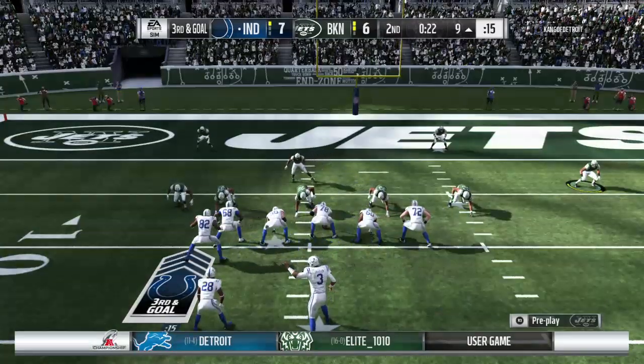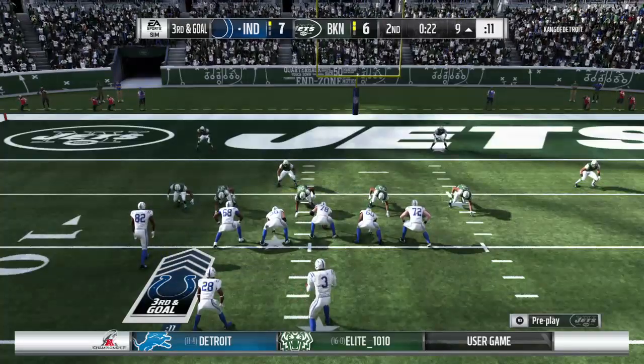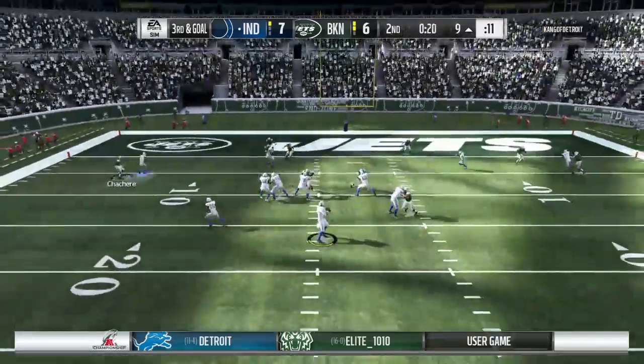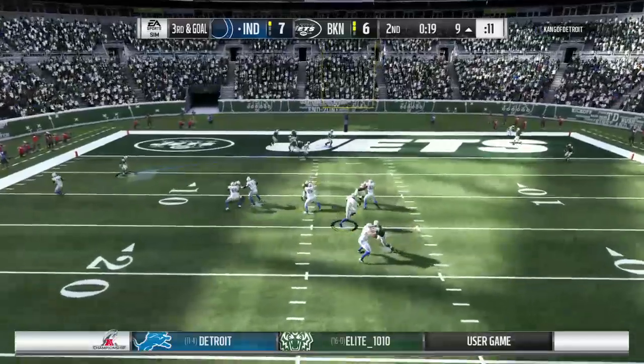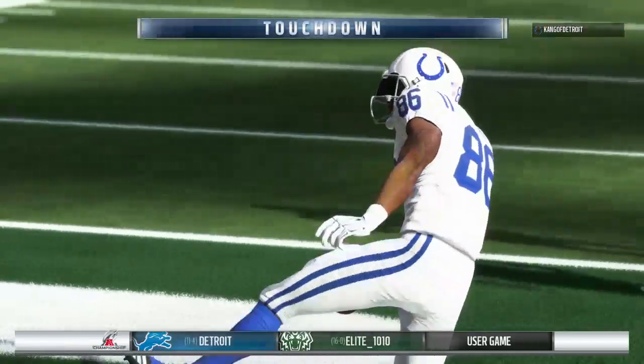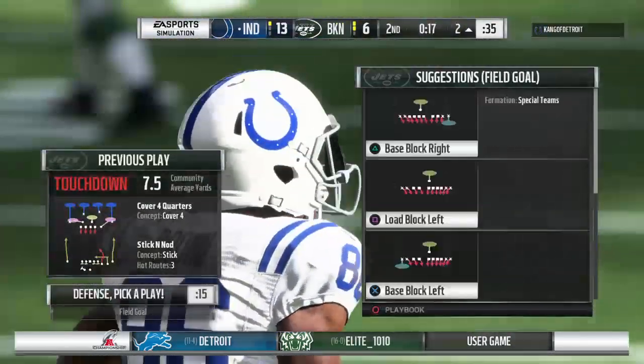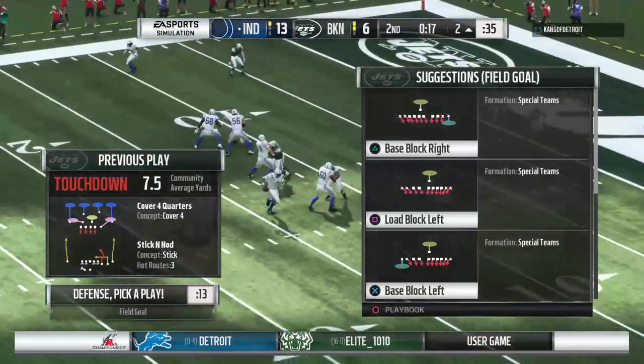All right, now, lucky 56. Gun, gun. From the gun, Jackson. Flushed out right. And that is caught. Touchdown, Indianapolis. In for the score. And the Colts are able to grow their lead.